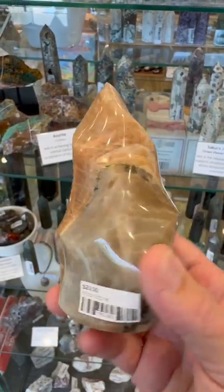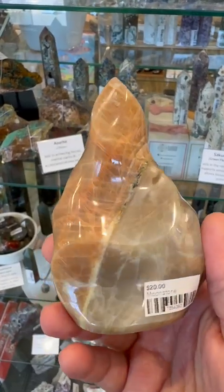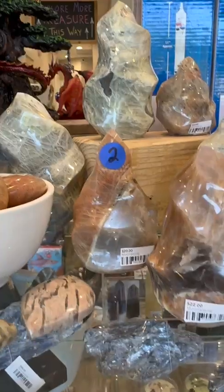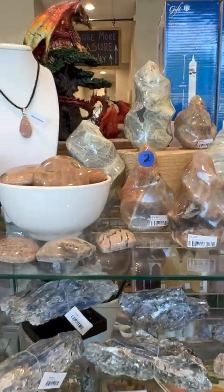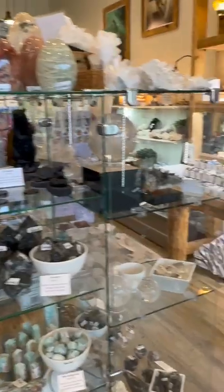I love this piece. This piece of moonstone is $20. Let's tag it as treasure number 2 in this week's treasure hunt. There we go. Treasure number 2 is a moonstone flame from Madagascar. Now let's work on finding treasure number 3.